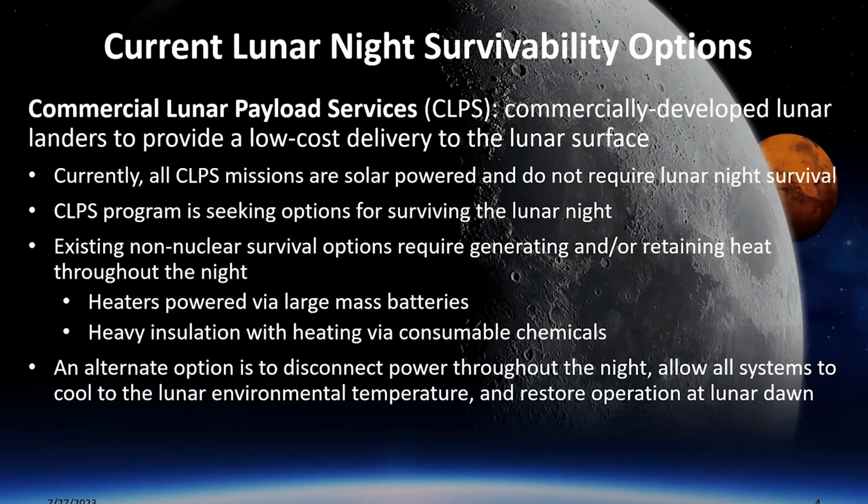They require generating and/or retaining heat throughout the entire night to keep all the systems happy until the sun comes back for power and heat generation to resume. But this requires either massive batteries, heavy insulation, consumable chemicals, or a combination of these components to pull off survival.